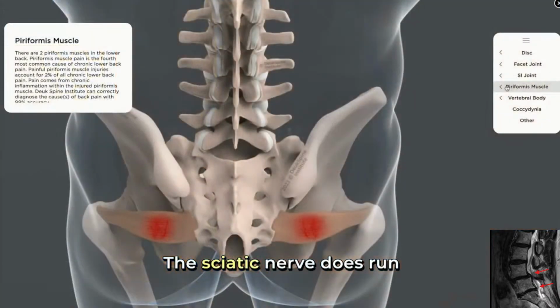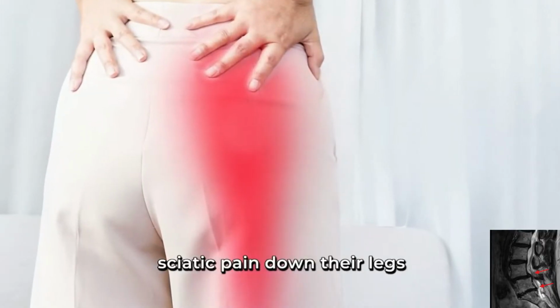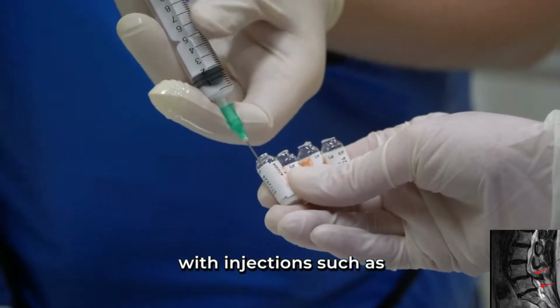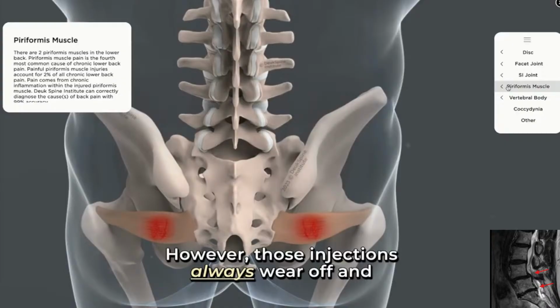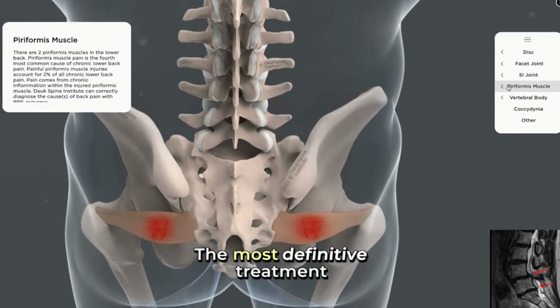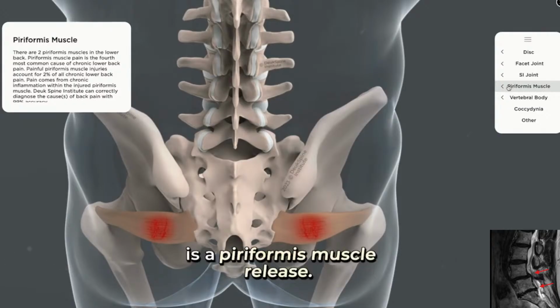The sciatic nerve does run through the piriformis muscle, and many patients with piriformis muscle syndrome also have sciatic pain down their legs, with pain, numbness, tingling, and weakness in the leg that's affected on the side of the piriformis muscle. Piriformis muscle can be treated with injections such as steroids, Botox, PRP, or stem cells. However, those injections always wear off and the patients end up coming back with the piriformis muscle pain that reoccurs. The most definitive treatment for permanent relief of piriformis syndrome is a piriformis muscle release.